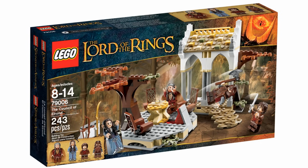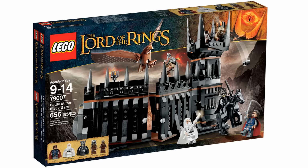A set which I actually got four times is the Battle at the Black Gate set. And you could just create a bigger Black Gate because this was a total modular set. Now, this actually included Gandalf the White, the Mouth of Sauron, Aragorn in a sort of kingly robe, and you also got two Mordor orcs, which was just great to expand your Mordor Orc army. And in addition to that, also a nice eagle over there, as you can see on the top of the box art. So I got four of these, and I'm actually going to combine them to a bigger Black Gate.